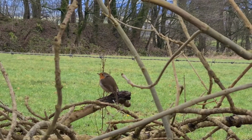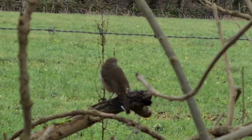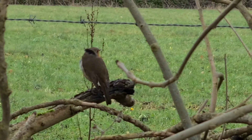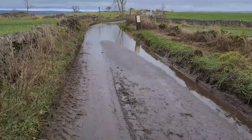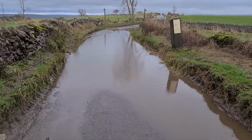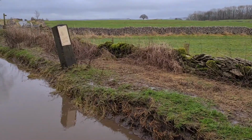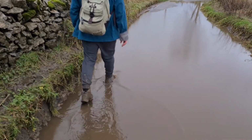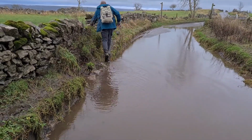Any singing for me today? Nope. Not too bad when you're in the car, but we're not in the car. So, I think I've either got to go up that muddy edge or the wider muddy edge or straight through. There we go, that's how we do it.